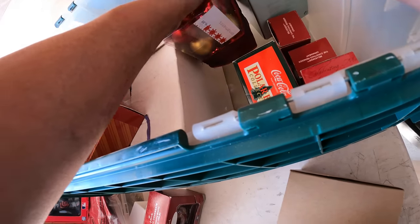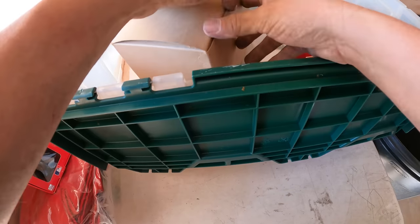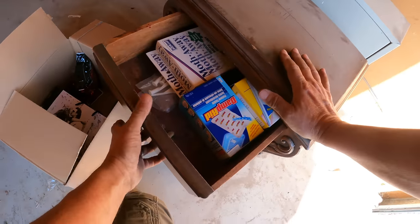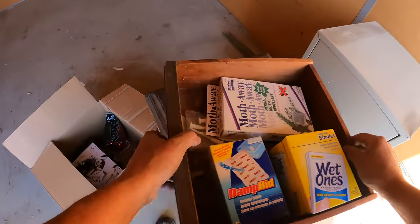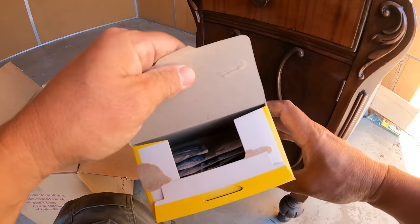Some globes right there. That's not too impressive. Poinsettias. Look in there. Oh, that's pretty. That looks like an older one. Glass. Yeah, that's a decent little box right here. Getting down to it. Here's the box that I was putting stuff into. So let's go through this guy right here. Wet Ones. Damprid. Oh, that removes moisture. Moth away. Okay. Get some more hooks. Yeah, all hooks. Actually, let me just empty it, put the stuff right here. I might keep that in the car. Yeah, there's no sense in selling that stuff.